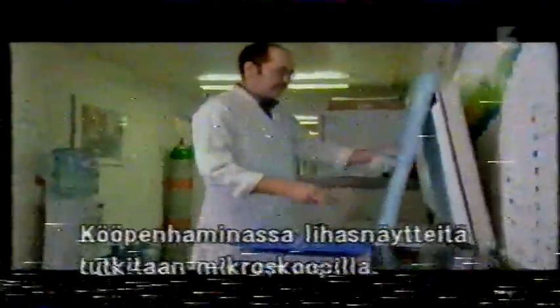In the Copenhagen lab, the muscle samples are taken out and prepared for a study under the microscope. The sample is being sliced in a high-precision cutting machine. Every slice is thinner than a single hair. The slice is then dyed in order to visually separate the different muscle fibers.